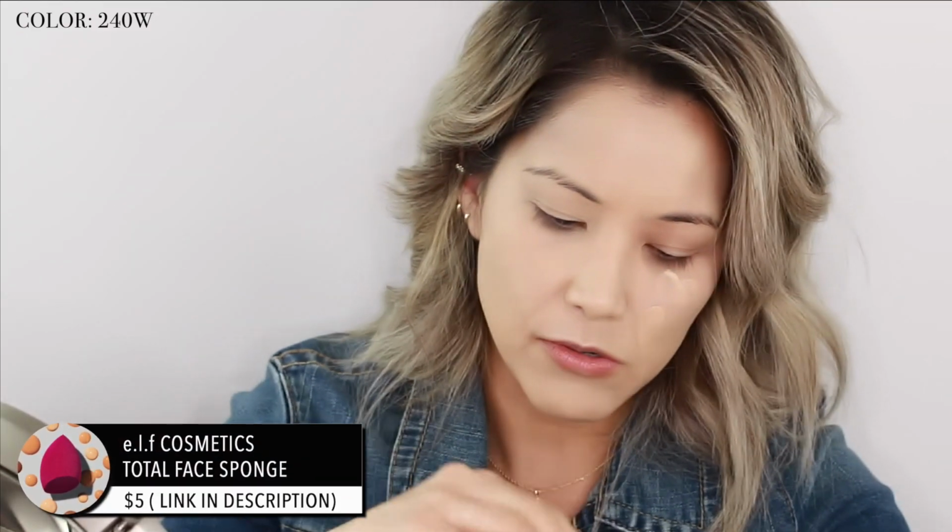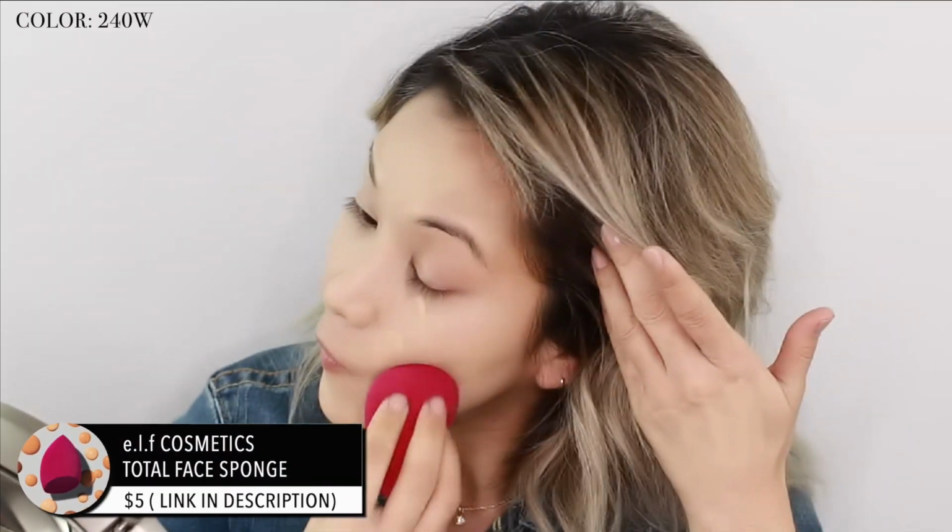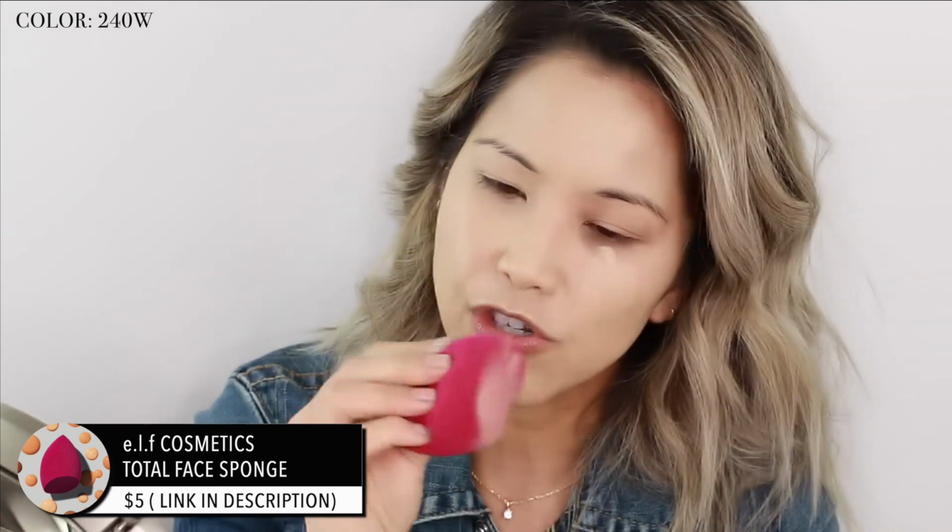I also have their Total Face sponge, so we'll use that one on this side. This has a different texture to it. It's not like my typical Beauty Blender or even the Morphe or Dose of Colors one that I like. No scent to it, so very happy about that because my skin is really reactive right now and it really cannot tolerate any type of fragrance. So I was hoping there was no scent to it. The color is actually perfect, so spot on with the color.